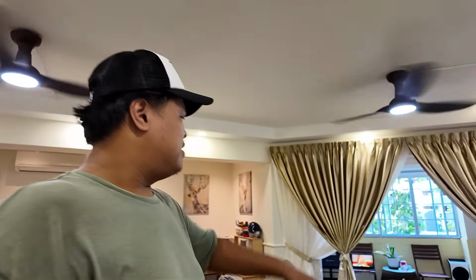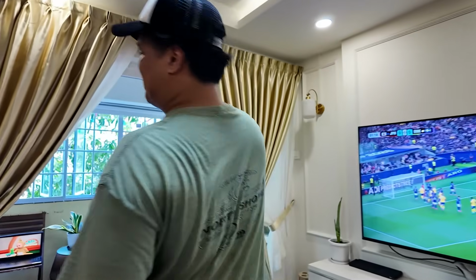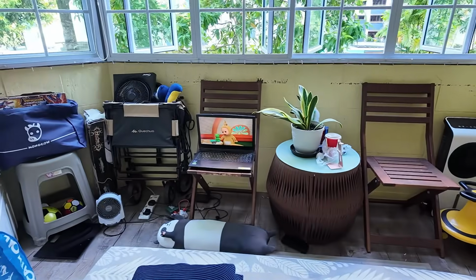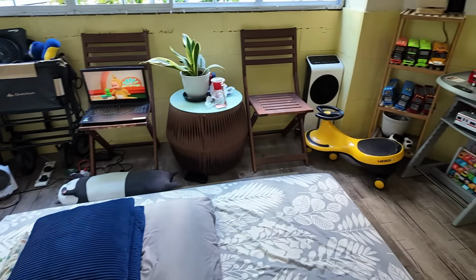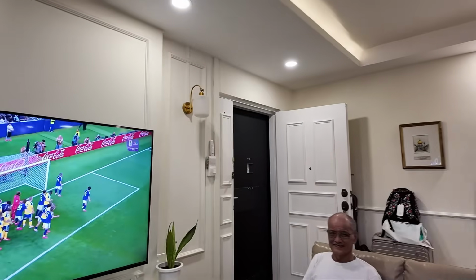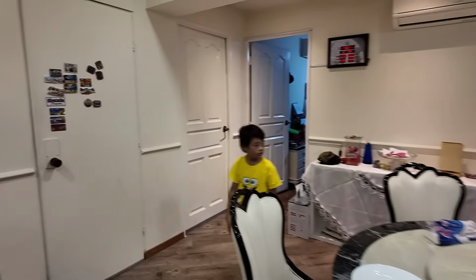Then we have a balcony, which is also conquered by my second son. He made it into his own bedroom. This used to be my dad's smoking area, but now it's my second son's own area to rest and hang out, read his books, play video games, and get his thoughts together. Then we have all the bedrooms here: kids' bedroom 1, bedroom 2, and 3. The kids got a play area, and then this is our kitchen.